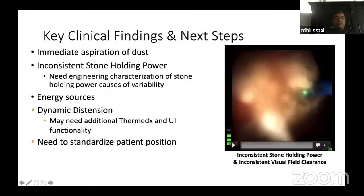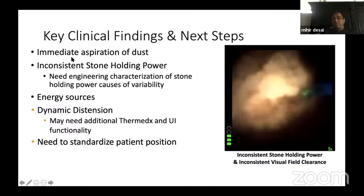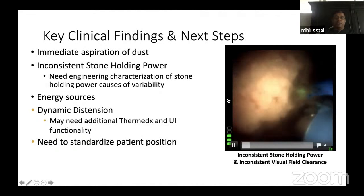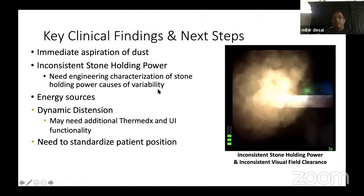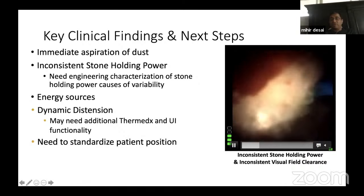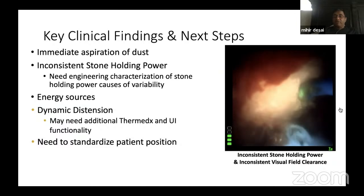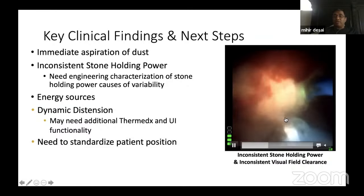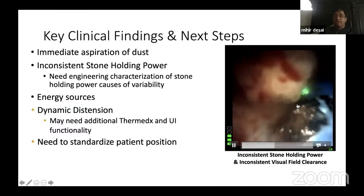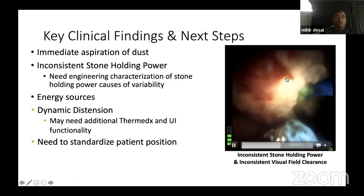Some aspects that we found is that there is clearly an immediate aspiration of the dust. Now, the vacuum effect of keeping the stone mobile, though, is inconsistent, and that's primarily because of the shape variability in stones. And so if the stone has a very spiculated surface, then the device will not be able to manually relocate it, but suddenly you get a good amount of flow going towards it, and the stone fragments get aspirated before they have a chance to get retropulsed.